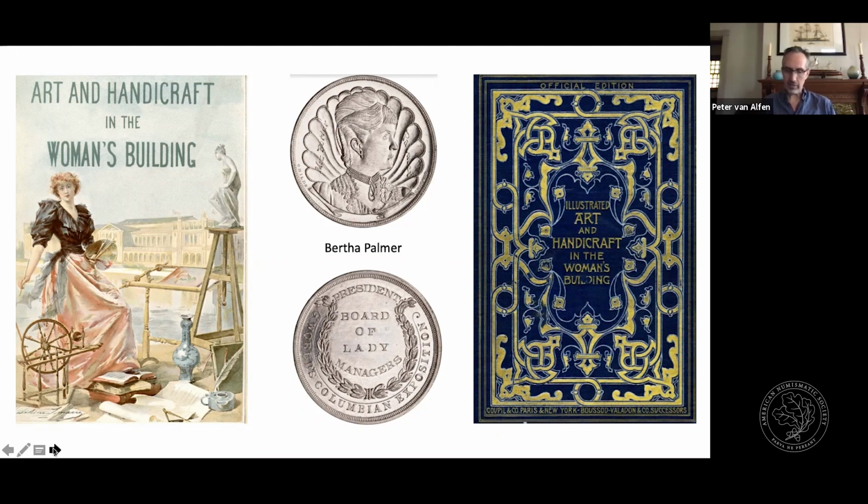In every state and territory, the representatives to each body were equally divided between the Democratic and Republican parties. The Board of Lady Managers, led by Bertha Palmer, a Chicago socialite, was to prove a continual thorn in the side of the gentleman managers, but they were permitted a sizable building of their own to exhibit the contributions of women to the progress of society and civilization.